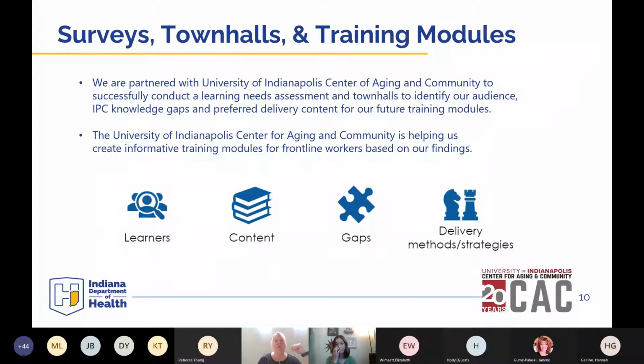Based on that, we are still in the process of creating these modules. We have 5 on the way, and they are going to go over what is science and all the PPE, based on the results that we got from those town halls and surveys. We're going to have interactive modules, a really cool 3 to 5 minute animation followed by a quiz. We're hoping that will be released sometime later this year. Next slide.